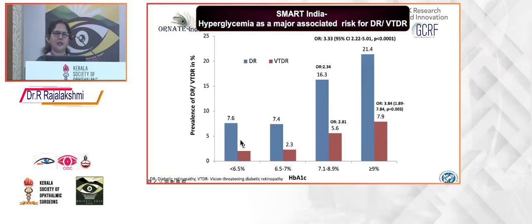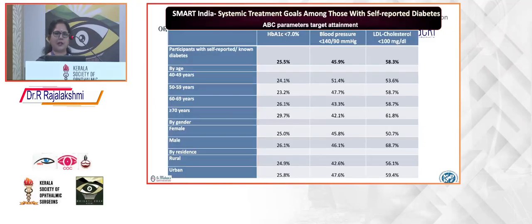Here you can see that when the HbA1c is above 7, the percentage of retinopathy is 16%. When it is above 9, 21% had retinopathy. Even the vision-threatening retinopathy increases, with a 4 times higher risk for sight-threatening retinopathy when the HbA1c is above 9. That's the importance of glycemic control. So if you see in this study, what we found is that for any person with diabetes, BP should be less than 140/90.